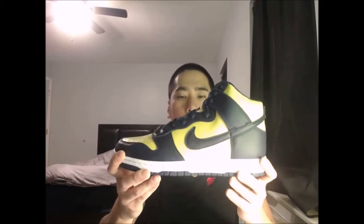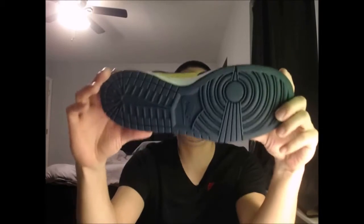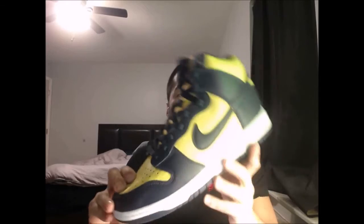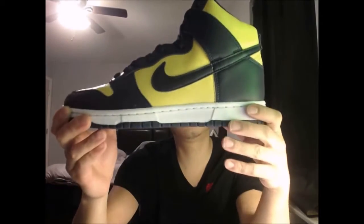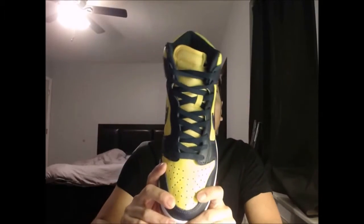What I'm going to show you guys is actually the Michigan Dunks. This is another retro. Back in the day, I believe 2007, they had a back to school pack, and this is one of them. I think there were the Syracuse Dunks and another orange one. They didn't retro those yet, but they might in the future. Love the colorway. It's a very simple, classic color.